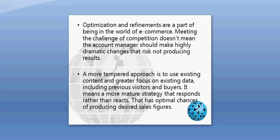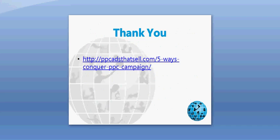Meeting the challenge of competition doesn't mean the account manager should make highly dramatic changes that risk not producing results. A more tempered approach is to use existing content and greater focus on existing data, including previous visitors and buyers. It means a more mature strategy that responds rather than reacts. That has optimal chances of producing desired sales figures.